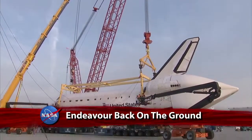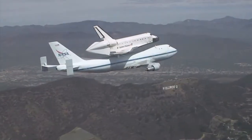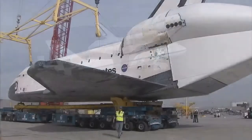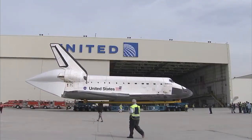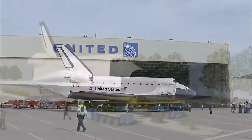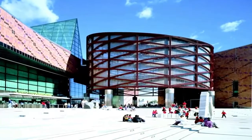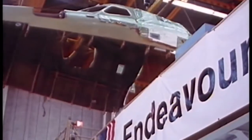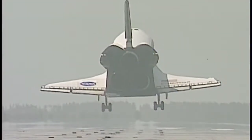Space Shuttle Endeavour is back on the ground following its removal from NASA 905, the shuttle carrier aircraft that transported Endeavour from Kennedy Space Center to Los Angeles International Airport. Following its demating from the modified 747, Endeavour was moved into a United Airlines hangar, where it will be prepped for its 2-day journey through the streets of Inglewood in Los Angeles to its new home at the California Science Center. Endeavour, the youngest of NASA's 5 space shuttles, was rolled out of the Palmdale, California assembly plant in April 1991 and flew the first of its 25 missions the next year.